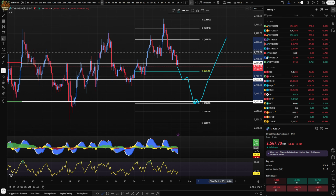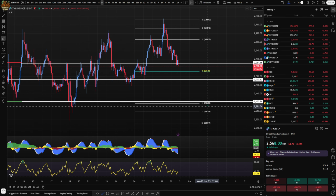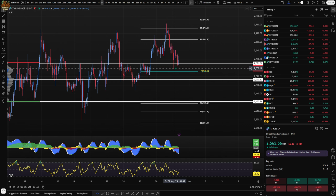Then I'm expecting a move up if we get down here. So only if, because as of right now price is still trying to get back above, as you can see, for a potential bounce back, but is currently still not hitting that weekly pivot. So I'm expecting right here for Ethereum a potential bigger bounce from that weekly pivot basically.